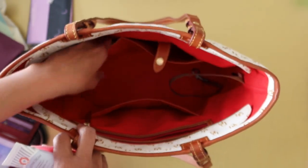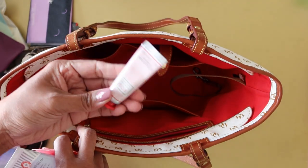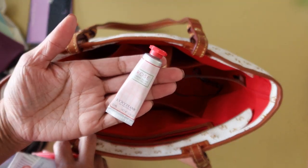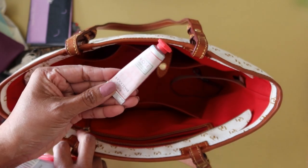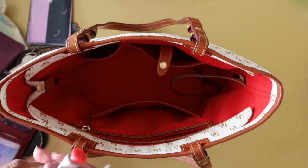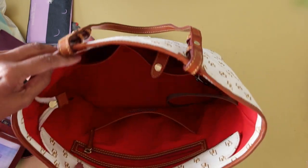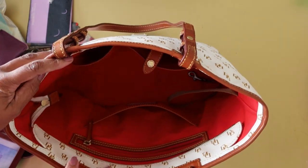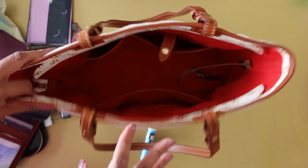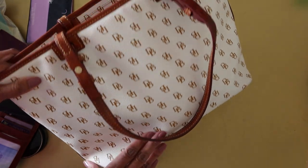What else? Oh, and I've got another hand cream. This is a L'Occitane rose scented hand cream, and I got this in an advent calendar as well. So that is it that was in my bag. It holds a lot of stuff, like I said, and I love this bag.